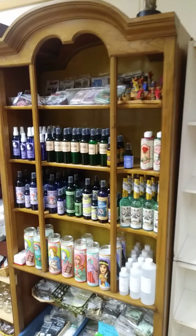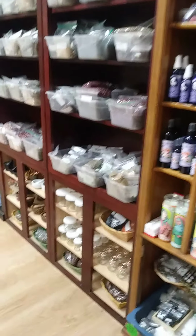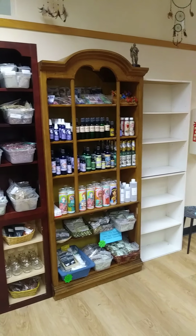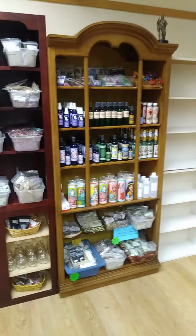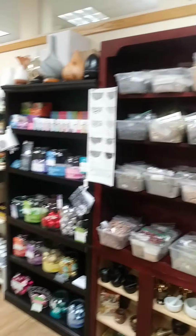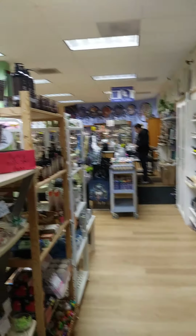So we have our sprays, our waters, our charged bath salts, and then this is all of our bins of herbs that we have in stock right now. There's a little bit of empty space on the end that we'll be doing some of our astrology items. So it'll be a zodiac section, and then we'll also have more mortar and pestles that are coming in soon. There's Dan working hard on processing those items.